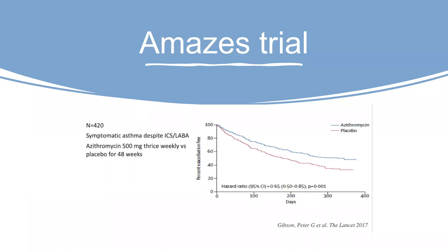In 2017, there was the AMAZES trial that looked at putting patients with uncontrolled asthma on high dose ICS/LABA on azithromycin at 500 milligrams 3 times a week for 48 weeks, and they compared it to placebo. The endpoints they were looking at were severe exacerbation of asthma or moderate exacerbation of asthma. Severe exacerbation was defined as an exacerbation leading to hospitalization, an ER visit where you would require 3 days of systemic steroids, or if you're on systemic steroids, going up by 10 milligrams, or if you require anything like intubation.